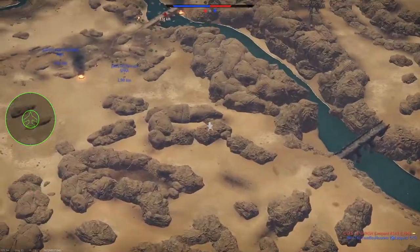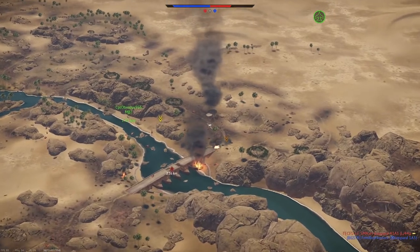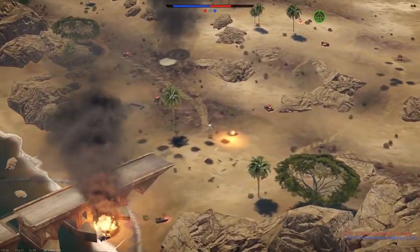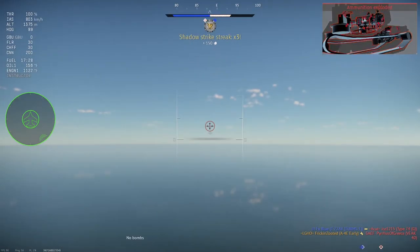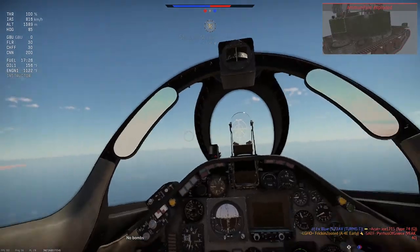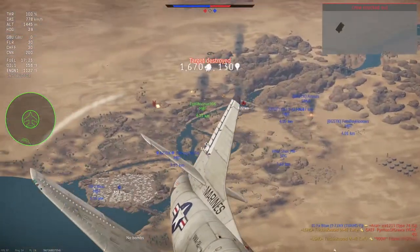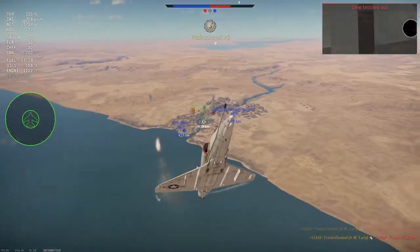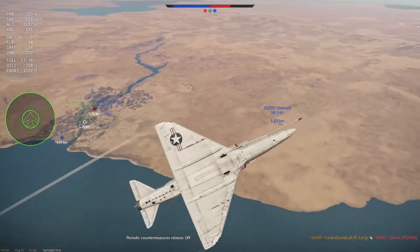Oh, I missed that. There's another one right here. I'm trying to hit this SPAA. You got a bunch of guys coming up. SPAA's out. Ooh. All right. Both SPAAs are out. It's cannon breach. All right.